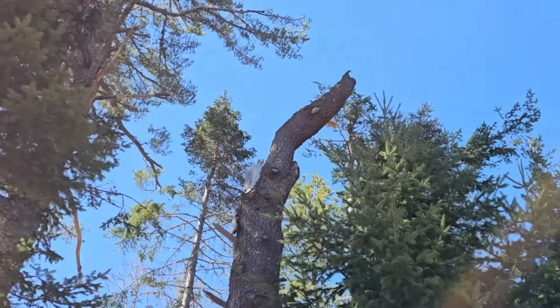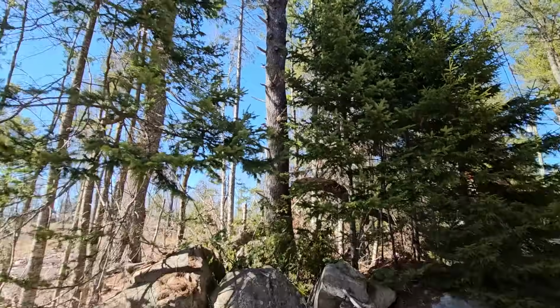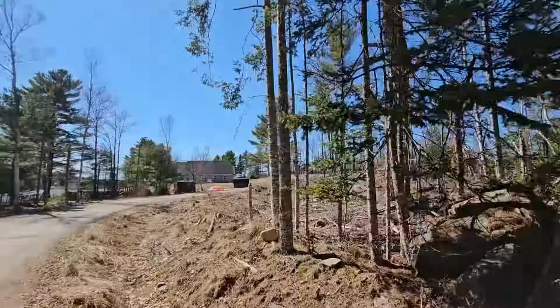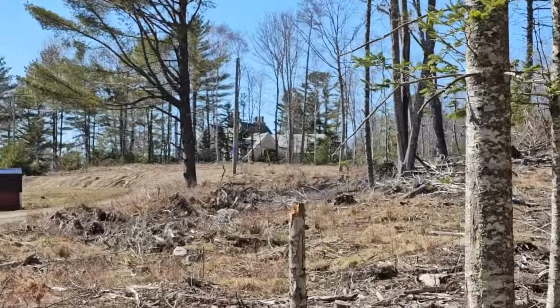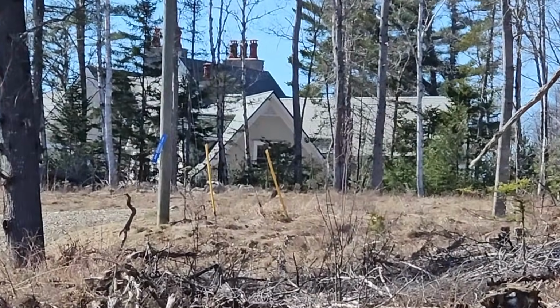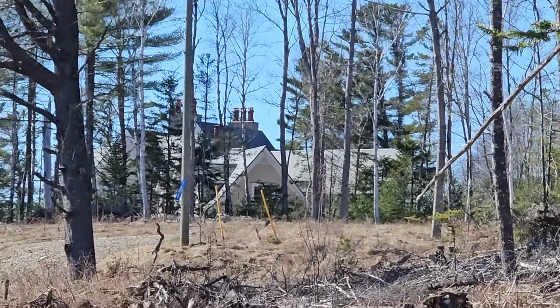Would have been quite a crash. Pad mounted at the end of this line underground, feeding that big old place back there. Looks like quite the spot.